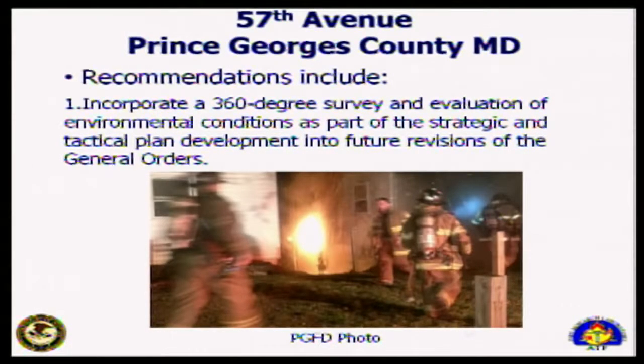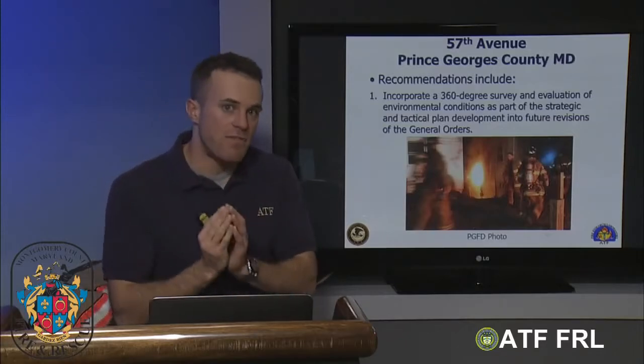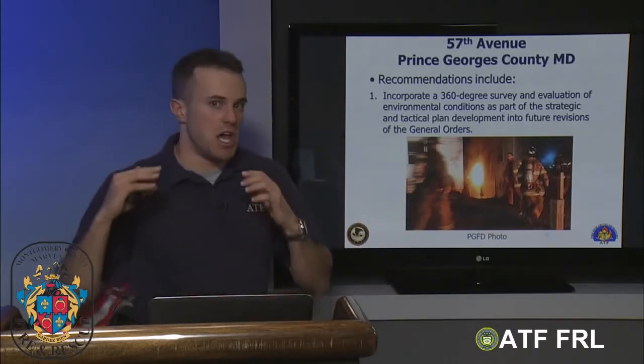So what were the conclusions that the safety investigation team had from this incident? The first one is this: incorporate a 360-degree survey of environmental conditions as part of your SOPs. What does that mean? It means going around the entire house, figuring out where that fire is. If that fire is below grade, try to attack it from the lowest point. If you create an opening up high, you're going to increase ventilation, you're going to influence fire spread.